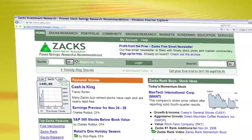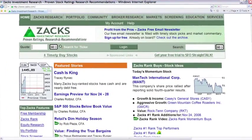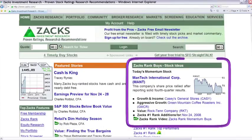All right, you can check out other stocks that Todd has written about in that growth and income category just by going to our homepage, Zacks.com, and looking over in the upper right-hand corner. All of the current recommendations are listed there for you.